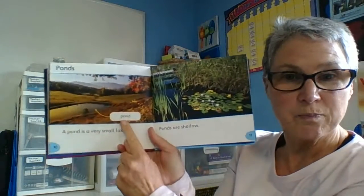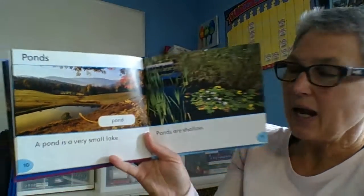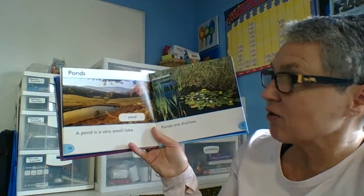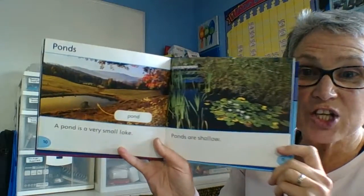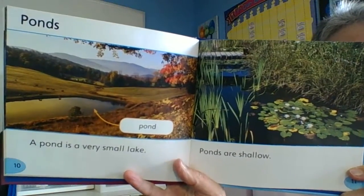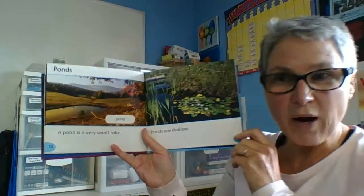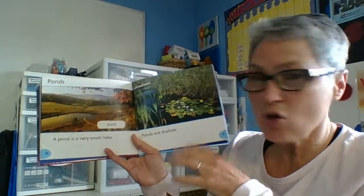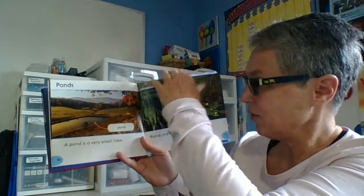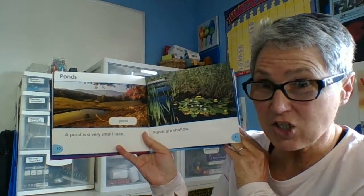Ponds. Oh, there's another label. Pond. A pond is a very small lake. Ponds are shallow. Do we know what shallow means? Yeah, you're right. Shallow means that it's not very deep. It's not going to be too deep for us to swim in or for animal life to live in. Ponds can be very shallow.